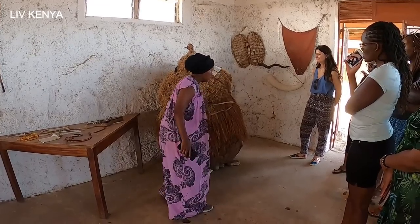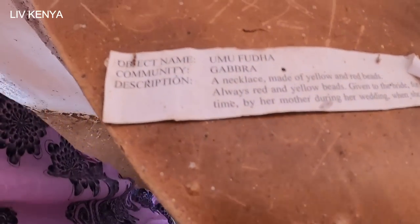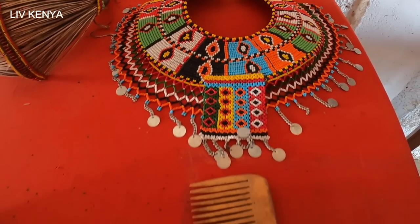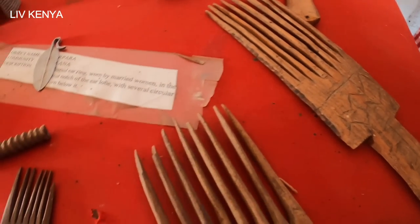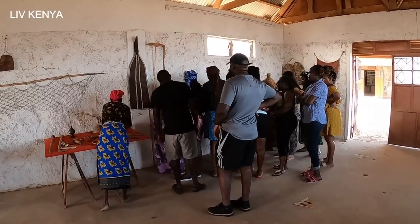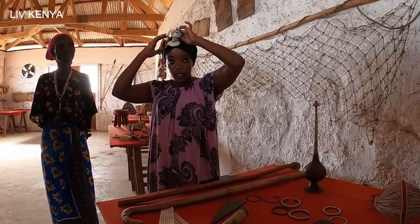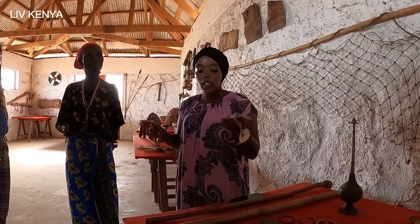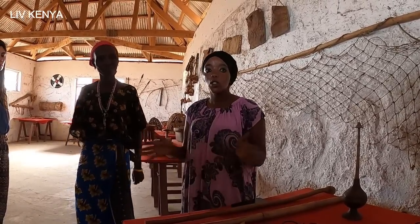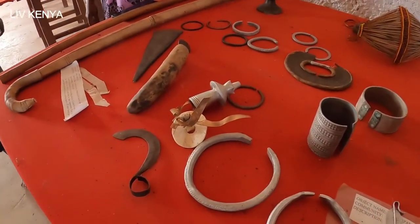So this is how they store their grains. It's called Umufuda, just Umufuda Gabra. A necklace made of yellow and red beads shows how you see a woman is married in the Gabra community. This one is mostly worn by the Borana spiritual elder. They wear this, like that. Only worn by men. The spiritual elder is someone who is very religious and foresees everything. So you have to respect him and listen to him. And he's very, very influential in terms of elections.